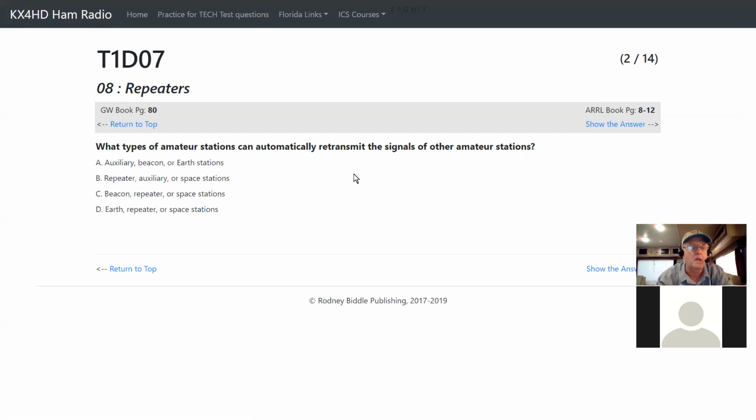So anyway, what type of amateur stations can automatically retransmit the signals of other amateur stations? Now there are multiple types. The answer is B, correct. Now the trick to this is to remember, we're talking about repeaters. Repeater's the first one of the answers. It's the only answer that starts off with repeater.